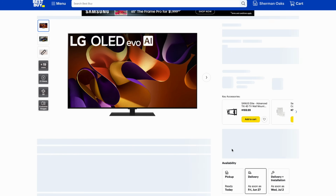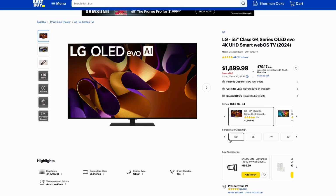55 inches, $18.99. Once again, if you're buying an OLED TV and you're buying the warranty on it, maybe just think about going with the G4 because you get that 5-year panel warranty included with it. So you don't really have to buy an extra warranty.